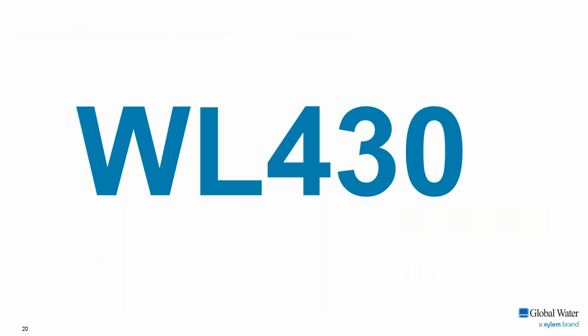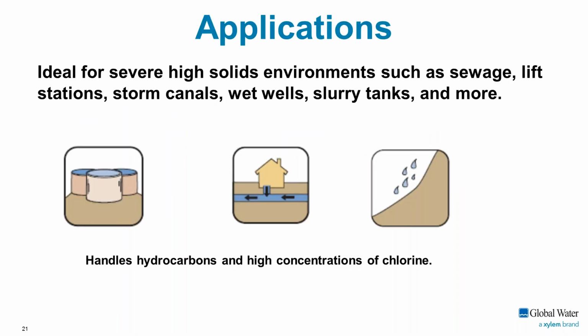So we're going to move away from the WO16, the WO400, and the flow logger, and we're going to jump over to the WO430. So the WO430 is a very large, robust, heavy-duty sensor for when you get into some real nasty, sludgy, dirty water, where maybe the WO400 with the stainless steel sensor is just not going to hold up real well.